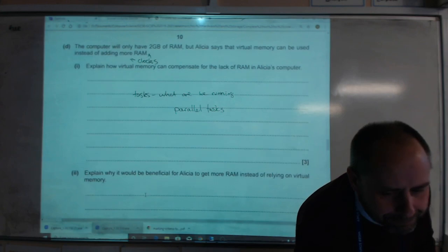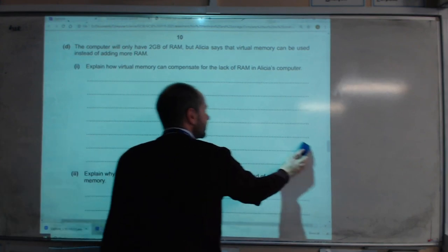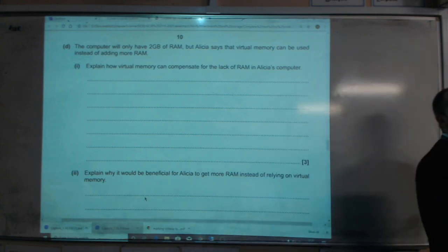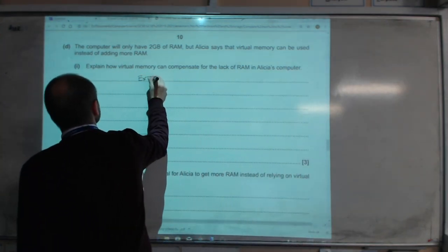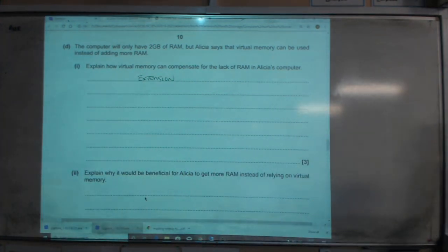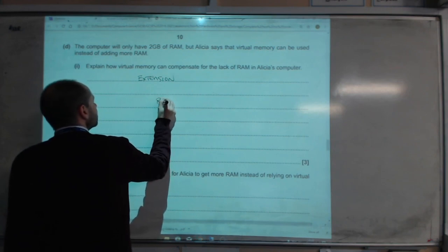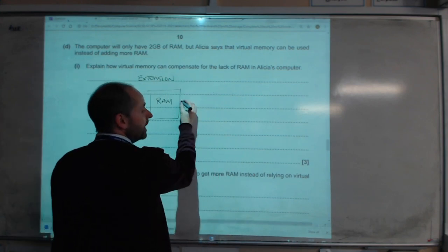Right, moving on. Right, virtual memory. Oh, dear, virtual memory. Virtual memory is an extension, isn't it? That's all it is. It's just an extension. There were a couple of really good explanations of this. When RAM is full, we use our secondary storage device. So remember our little diagram that we did? RAM. And there's nothing wrong with drawing a little diagram and explaining the diagram.